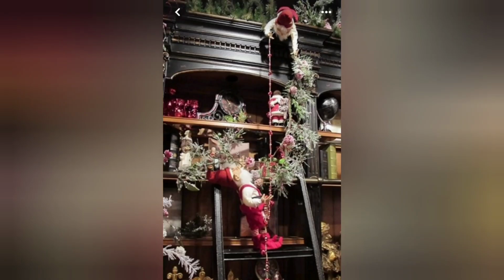And this I really loved. Take a look at it closely. You see the elf helping the other elf, and they're hoisting up the garland to put it up on that piece.